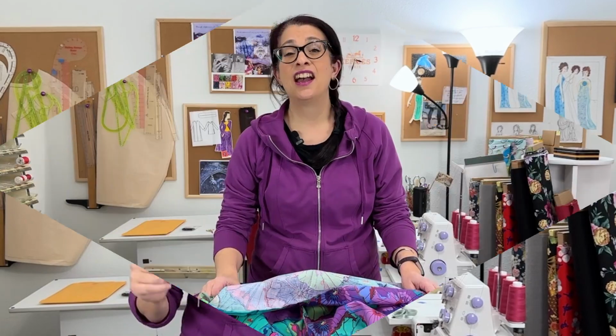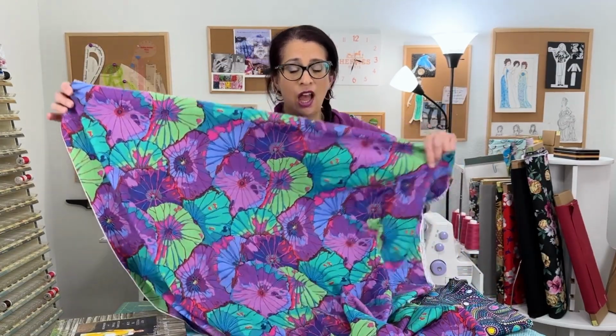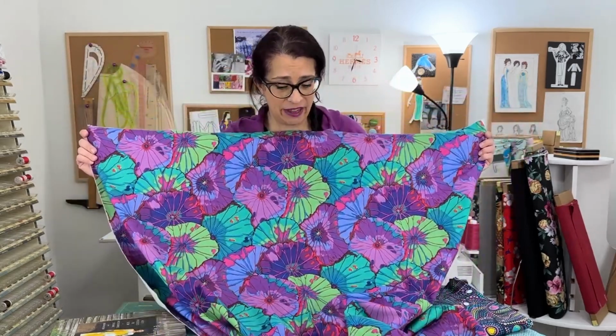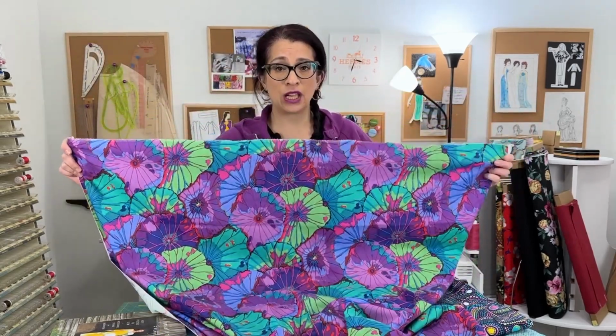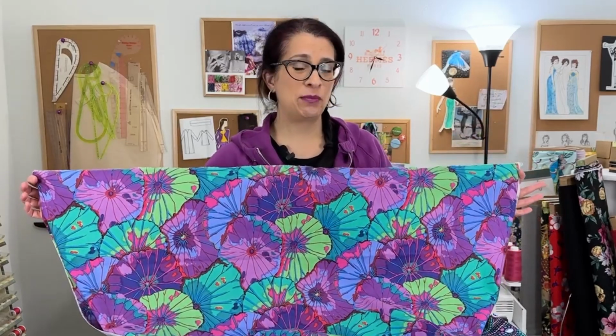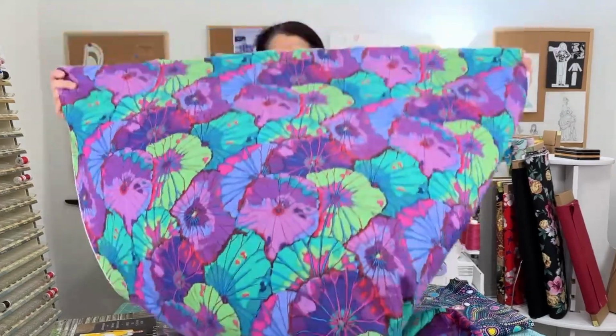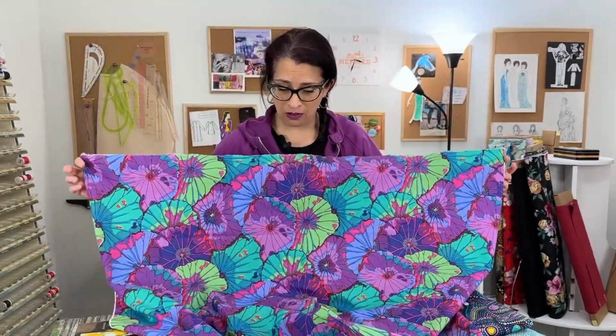The first fabric I want to share is this beautiful lotus leaf Cafe Facet fabric. It's 100% cotton. It is actually a quilting cotton, but I just feel like it can't live up to its full potential if it's cut into tiny squares. And I think it would be much better suited for clothing.